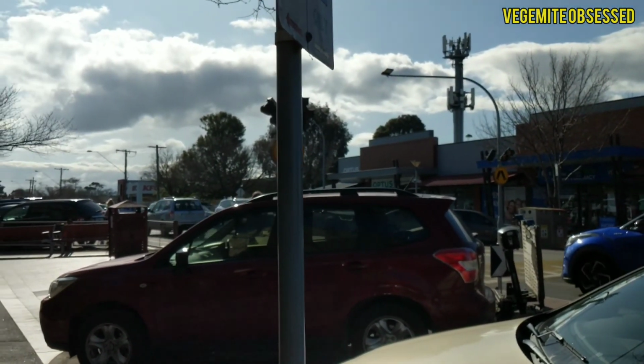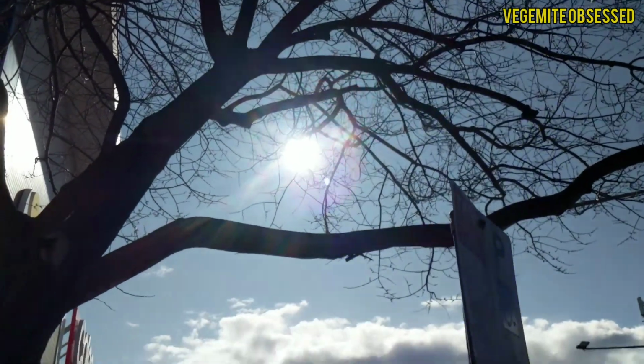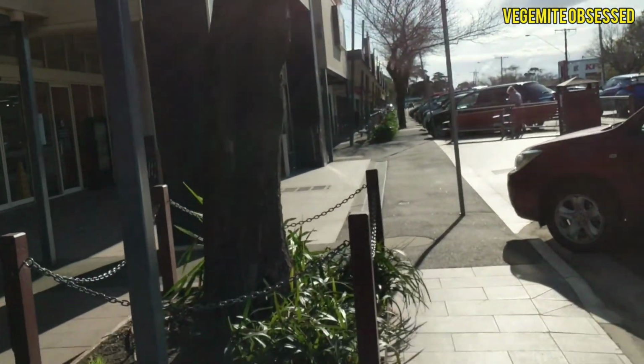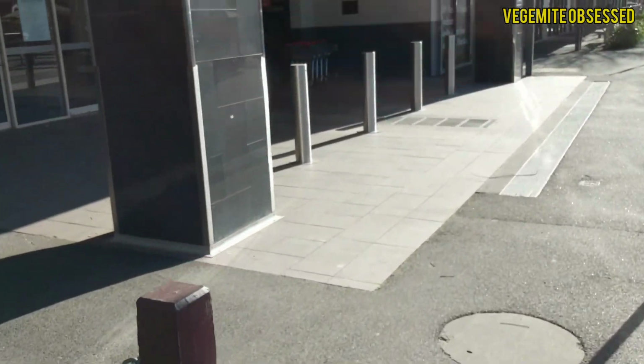It's a particularly nice day today, even though it's in the middle of winter. The sun is out, like so. And we have lots of beautiful oak trees and stuff like that everywhere as well. We'll have trees like this all over Melbourne, all over the cities.